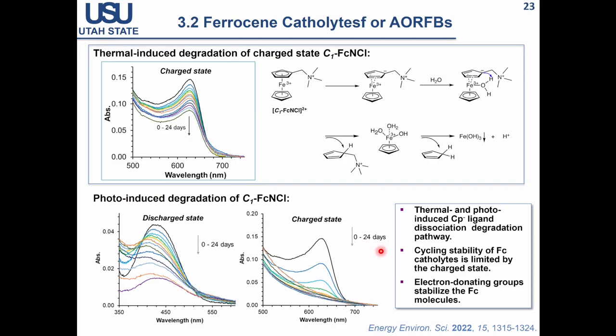So we found these thermal and photo-induced Cp ligand dissociation degradation pathways, and the cyclic stability of the ferrocene compound is actually mainly limited by the charged state, because the photo-induced degradation is very easy to overcome. We just need to set up the battery in the dark. And the electron donating groups can stabilize the ferrocene molecules, because previously we introduced that the C3 pendant arm can strengthen the coordination between the Cp ligand and the iron center. So that is how the electron donating groups stabilize the ferrocene molecules.